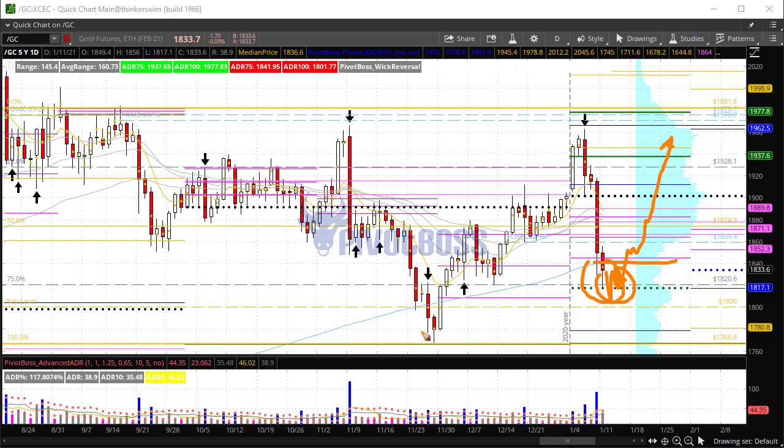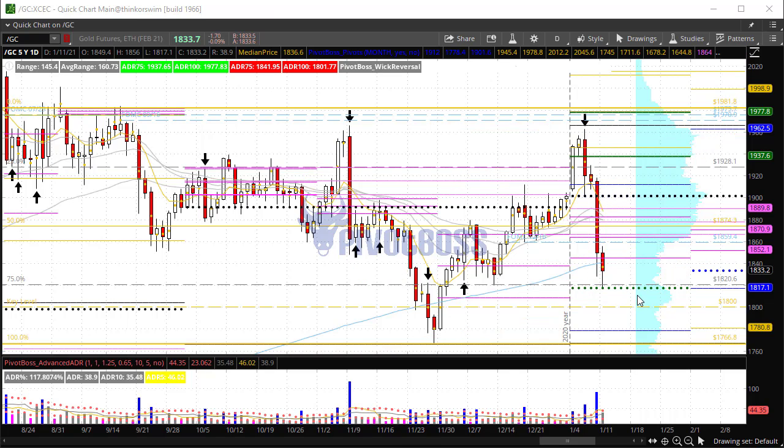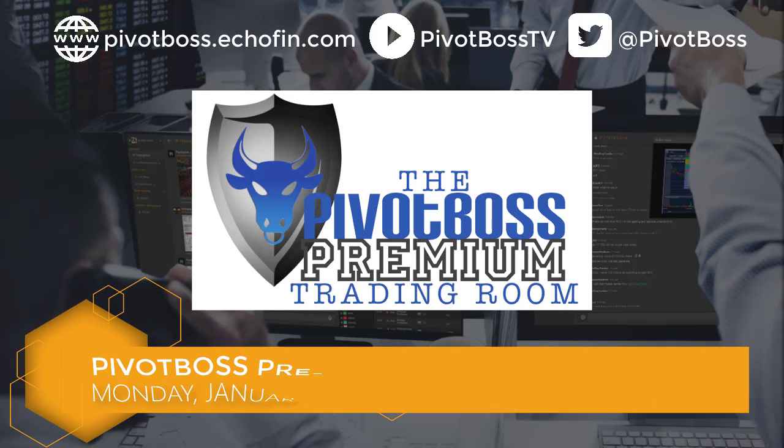As a matter of fact, if we do get a higher low here, that could be bullish moving forward, as we will begin to form an ascending wedge that could ultimately break to the upside. But right now, still seeing weakness here until we find a strong low.